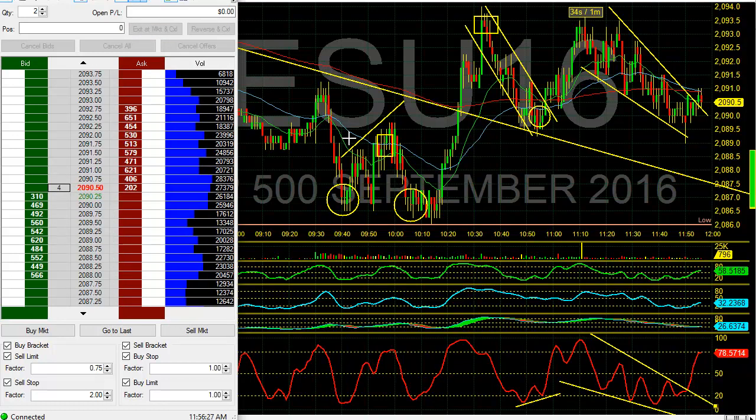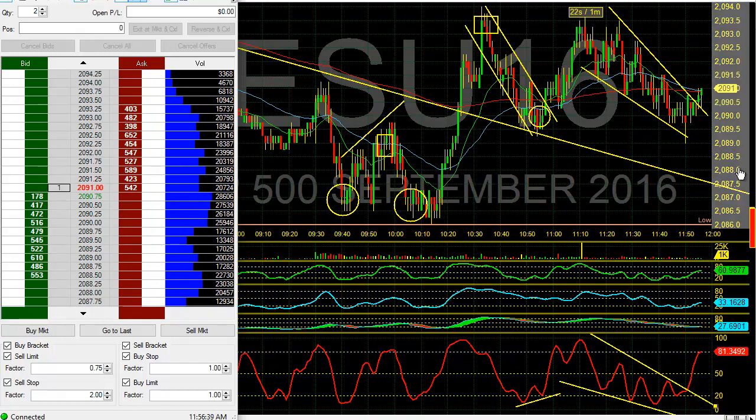All right. So we got 50 on that. I'm getting used to the style of this. I'm so used to the other bracket trader that I use.